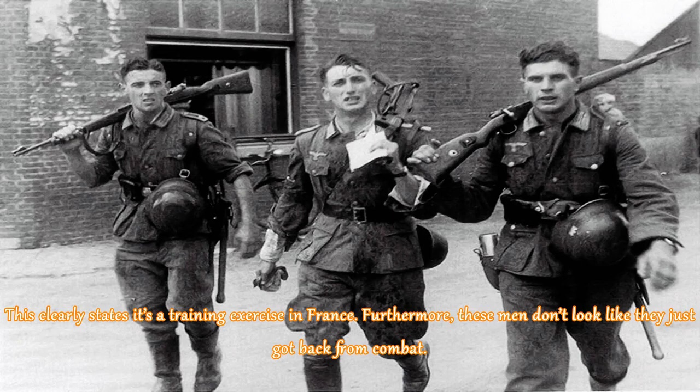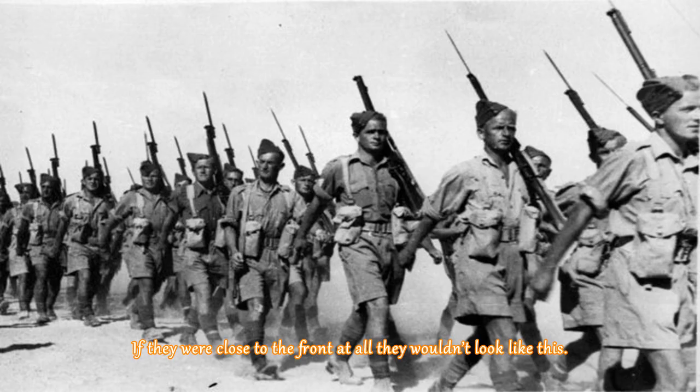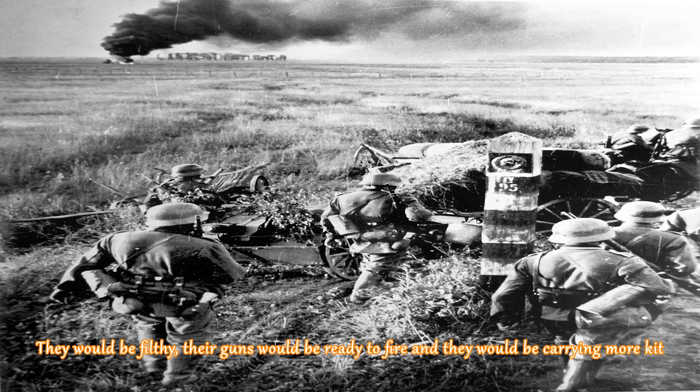Furthermore, these men don't look like they just got back from combat. Their uniforms aren't soiled at all, they are carrying almost no gear, the officer doesn't even seem to have a magazine pouch, the rifles have metal muzzle covers attached, and they all have their helmets hooked onto their belts. If they were close to the front at all, they wouldn't look like this. They would be filthy, their guns would be ready to fire, and they would be carrying more kit.